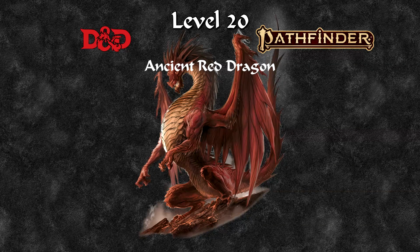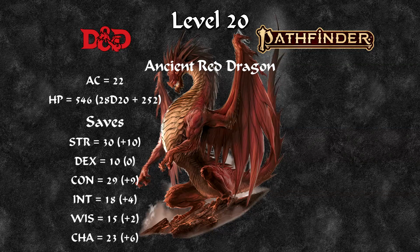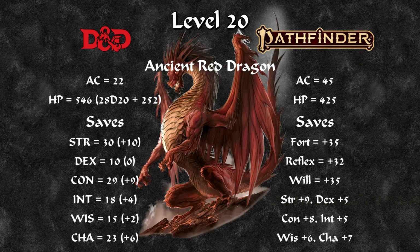And let's have a look at a really good level 20 boss. This will be the Ancient Red Dragon. For D&D, their AC is going to be sitting at a 22. If you have a +9, then you'll have to roll a 13 in order to hit. With Pathfinder, the armor class is 45. This is much higher, however, you're only going to be having to roll an 11 to hit, as you have a spell attack of 35.